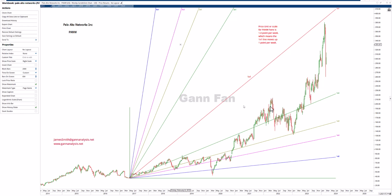And one thing you might notice here is the 1x3 gave you support here. 1x2 gave you support. There's resistance, support on a 1x3, 1x4. It seems like we got the right scale for this stock. You can see the stock is vibrating to this Gann fan. That's what you want to see if you want to know, did I get the right scale? That's how you know. The more hits, the better.